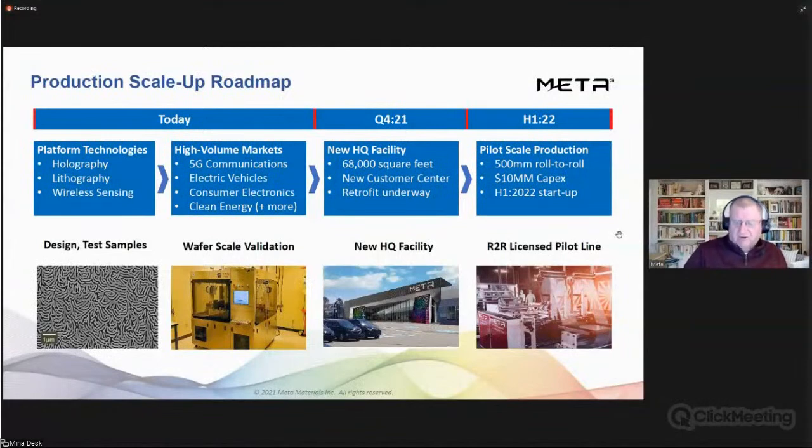Well, and then the plan called for us beyond the first half of next year to continue to grow these machines in our own facility, and as we grew with our customers, to ultimately enable the customers to become self-sufficient in their own production.